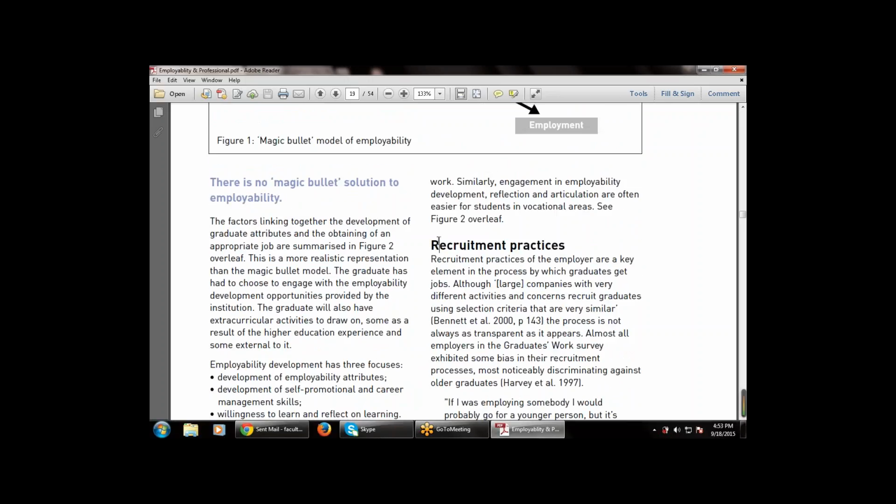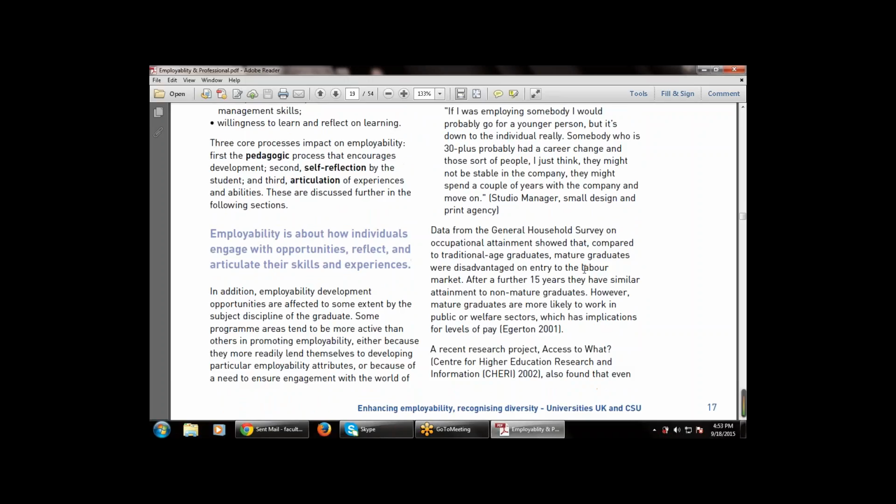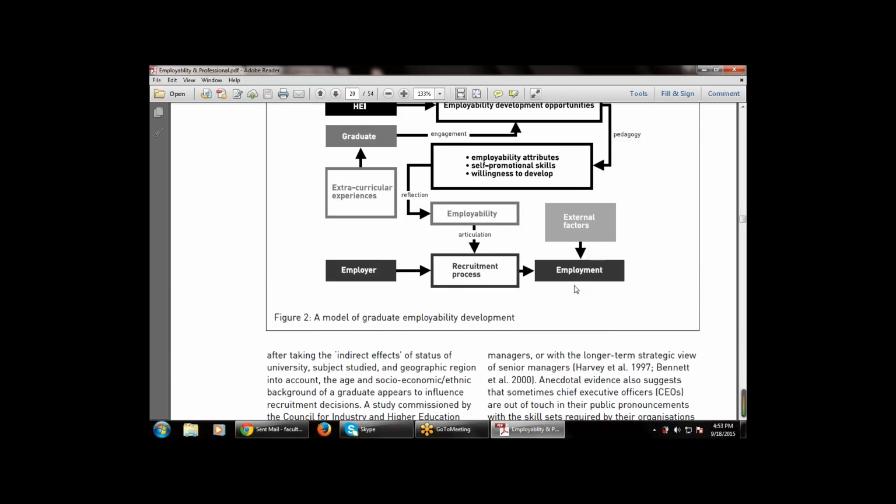Then recruitment practices. What are the recruitment practices? That is one of the major goals of the employer. It is the process by which graduates can get a job. That is the employment or recruitment practices. And this is one of the contents that is also used: the model of the graduates.